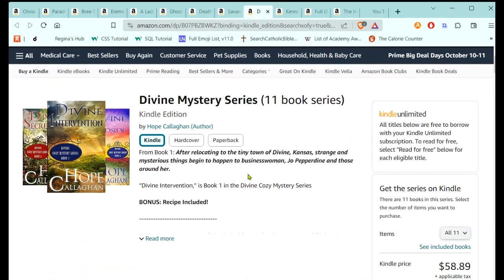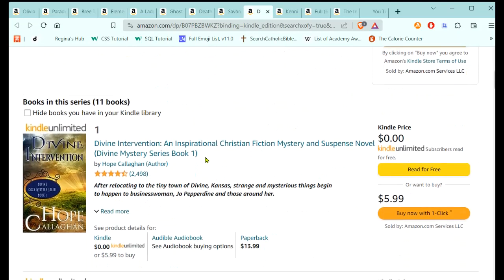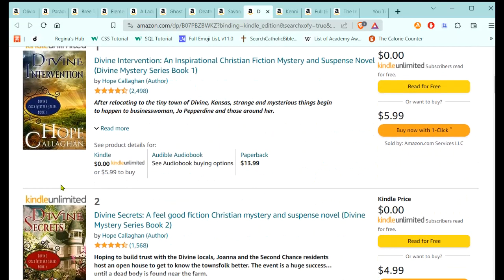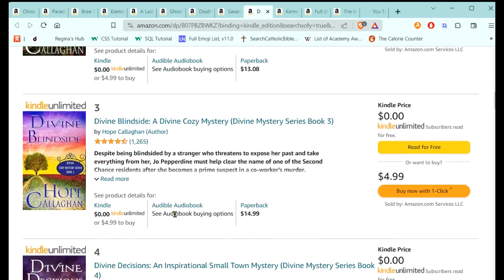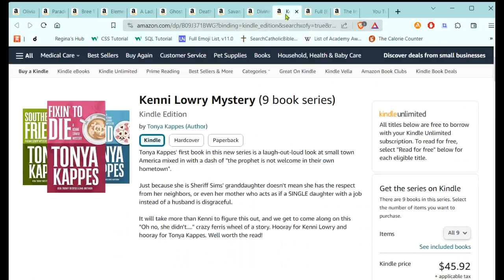This one here is the Divine Mystery series by Hope Callahan. And again, with these three, you can see how closely they are designed. You can tell it's a series. And this author uses the font for the title, the font for the author, and also the spacing on the author name, as well as this little bed and breakfast sort of sign that is on the front of each of the books. So that also is a great way to marry the whole series together.